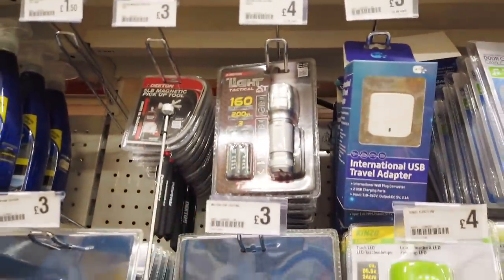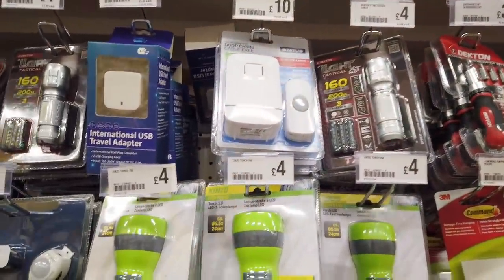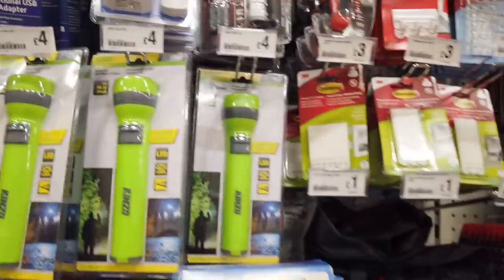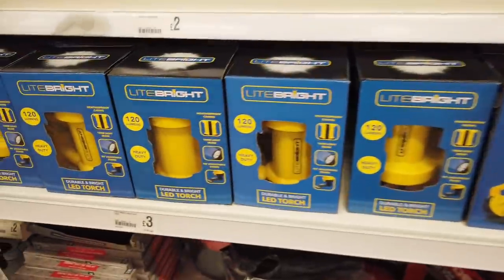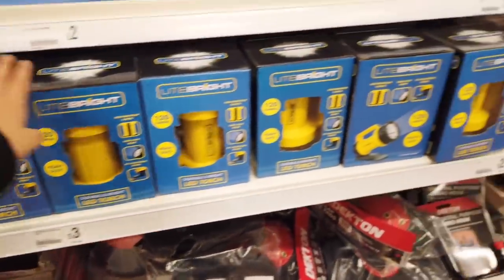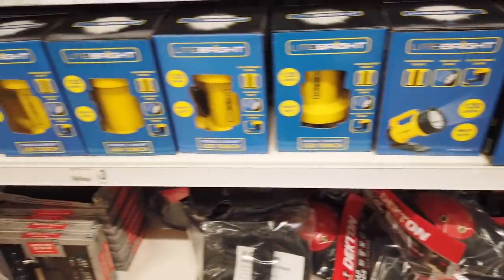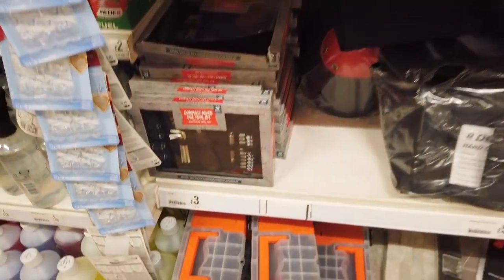This torch as well. A few new things here actually. Battery door chime. They've got another lamp, torch. This one as well. Actually, I might get this for the garden at night because I go out with the cats at night sometimes. And now, well, it gets dark really early now, so.